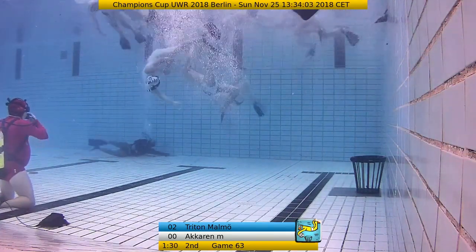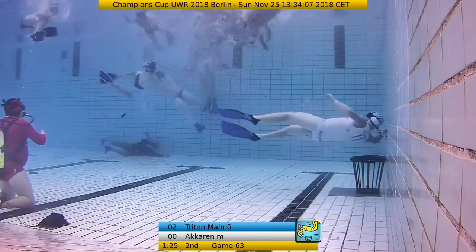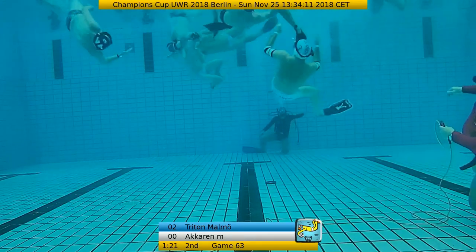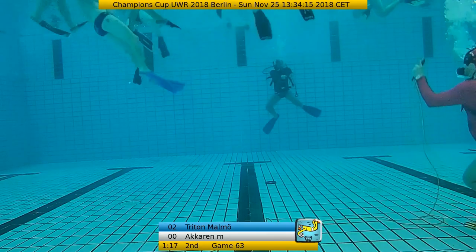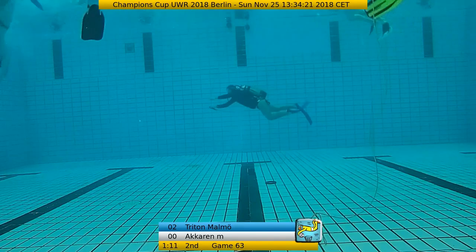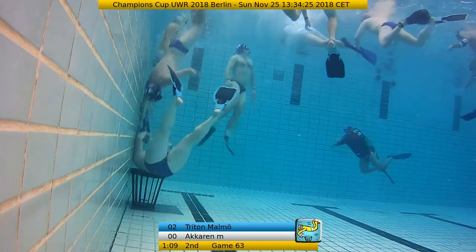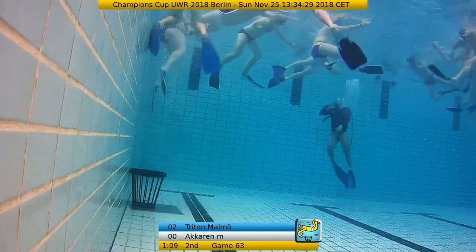As soon as Akkaren regains possession of the ball, two Malmö attackers are forechecking. Yeah. Straight forward forechecking against Akkaren, locking up the ball. Akkaren looking for a last hurrah here. I think with one minute left on the clock, it's really impossible for Akkaren to equalize. Maybe they can score once if they get some lucky punch here, but Malmö Triton's defense seemed very solid throughout the entire game.